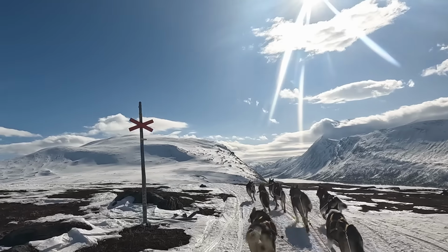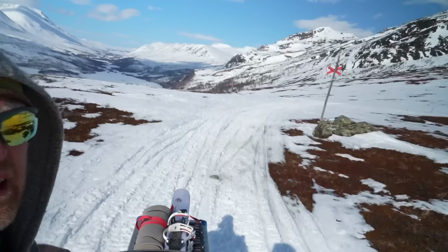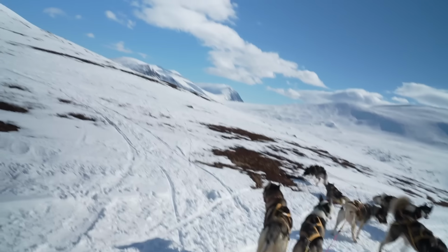We have done several hundred meters altitude down from the valley. I don't know if you see it, but now we're on the top. Continue down and to the north. We are right now on Kungsleden, the winter part of Kungsleden from Teusa to Kaitumjau.